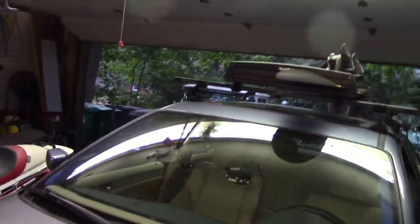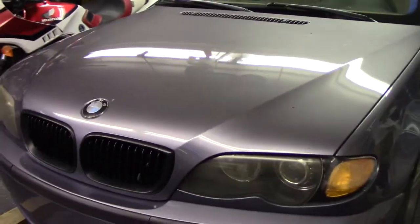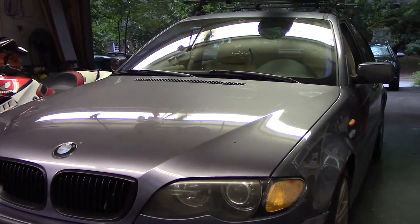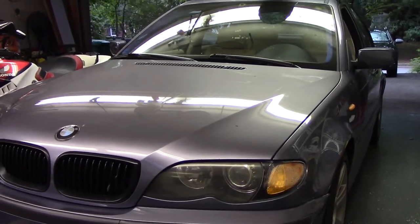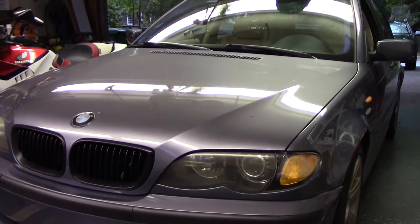So anyway, it's in here tonight because it was diagnosed with an oil leak, which is apparently the oil filter housing, which I guess is a pretty common problem on these cars. And the shop that diagnosed it wanted to charge him $700 to fix it. So I agreed to fix it for $699 or less. So here it is. It doesn't have a screwed up stance.